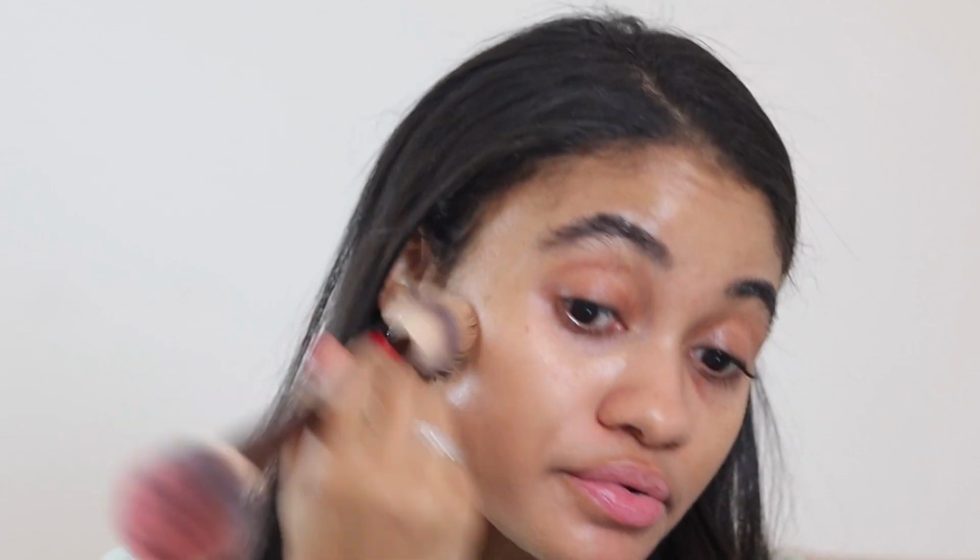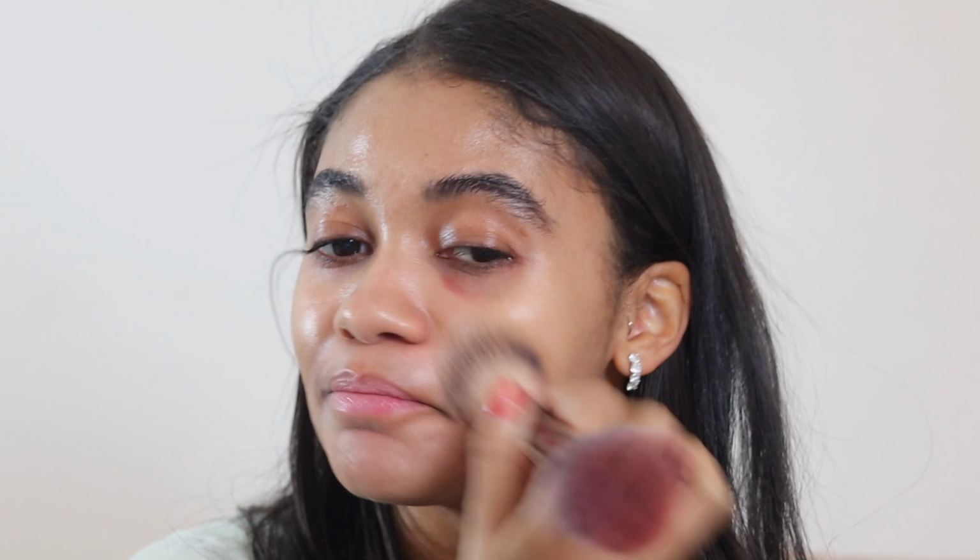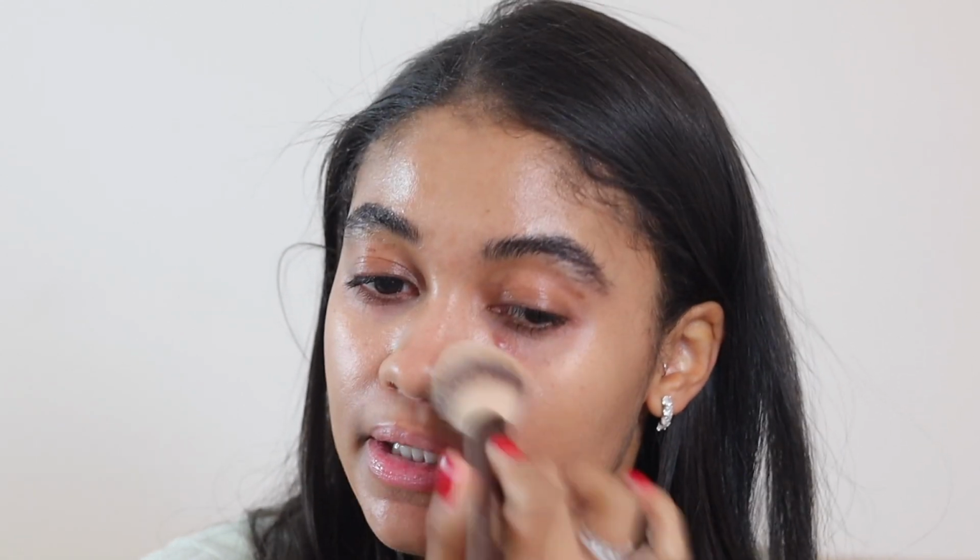And I feel like that's a pretty good match for right now, even though it's definitely not going to match the rest of my body because my body is a lot more tan than my face, because I don't really let my face get any sun. I wear sunscreen all the time, but I'll put bronzer on to make it match my body.